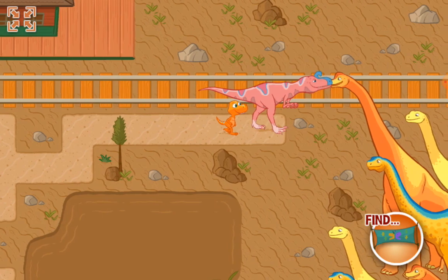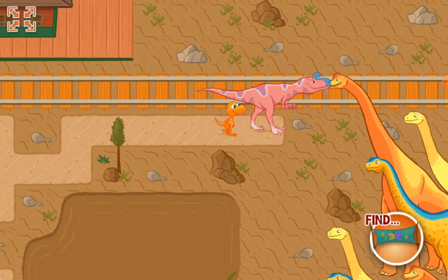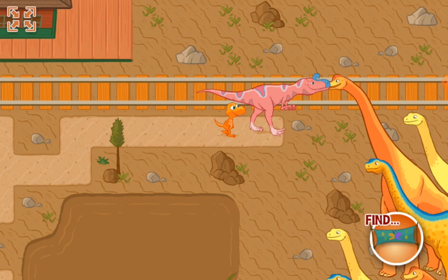Sorry, I ran off back there, buddy. I kind of lost my head, you know. Well, there's a huge crowd of dinosaurs around here. Don't worry, King. Be brave. Now we need to get you to the theropod convention. Let's go, buddy!